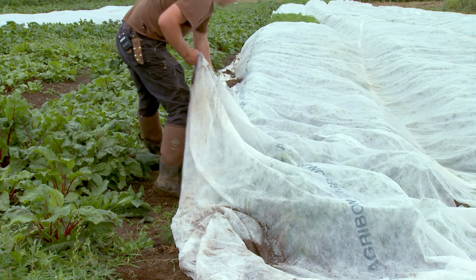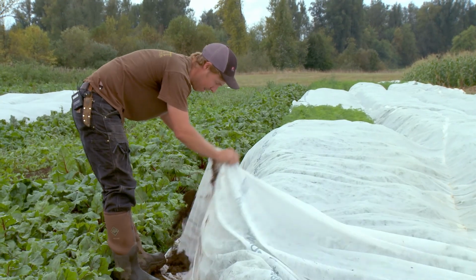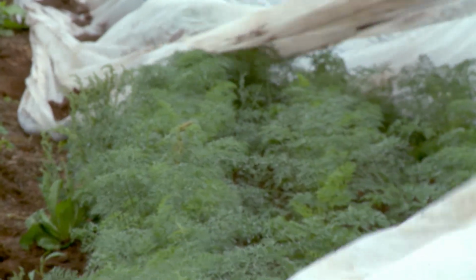It's kind of like long johns for the crops in the field. It's a lightweight polypropylene or polyester material. It lets light and water through it. There's different weights of the fabric. In this case, it's on beds of carrots to prevent carrot rust fly from flying over and laying its eggs in the carrots, and keeps the worms out of the carrots.